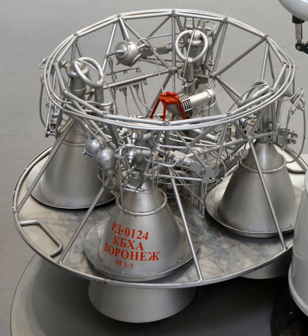Topic: Versions. This upper stage engine has been adapted to two different launch vehicles, the Soyuz 2-1B, V and the Angara family. As such, there are different versions. RD-0124 Grau Index 14D23. It is the version for the Soyuz 2-1B and Soyuz 2-1V Block I. It is the first liquid rocket engine designed in Russia after the Soviet period.